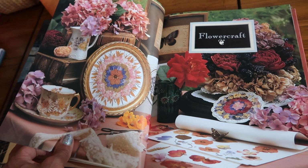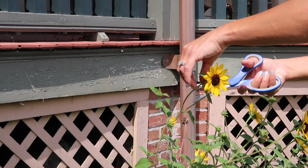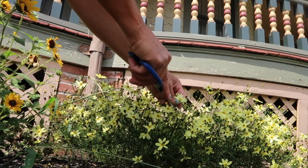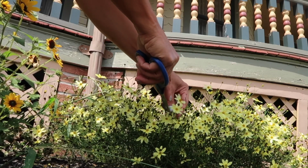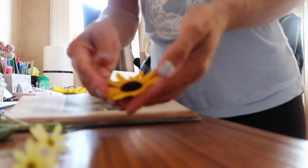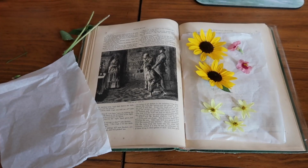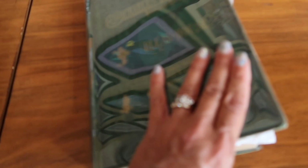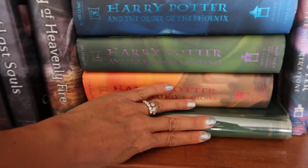Pressing flowers is something that I have always enjoyed doing, and I have done it since my high school years. Oftentimes I'll flip through some of my older books and I'll find a pressed flower. The art of pressing flowers was very common during Victorian times, and it was a great way to bring the beautiful summer and spring garden into the home in the winter and fall months.